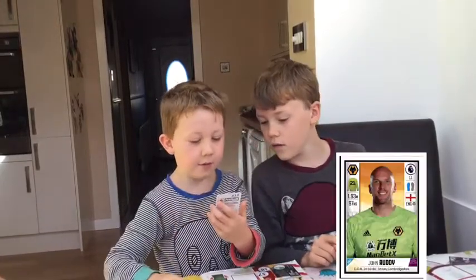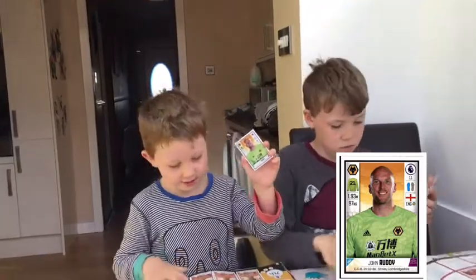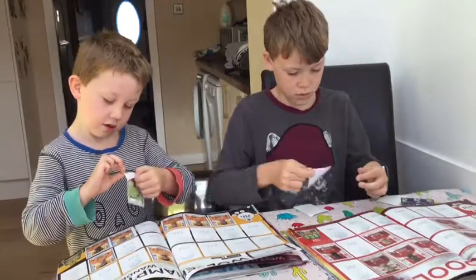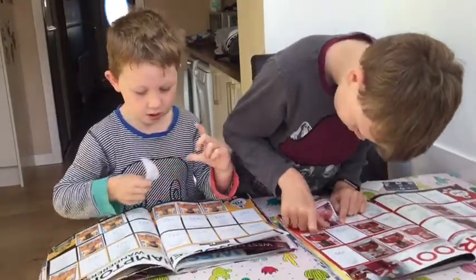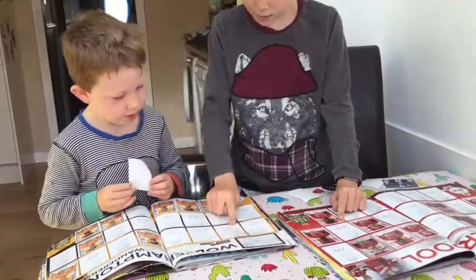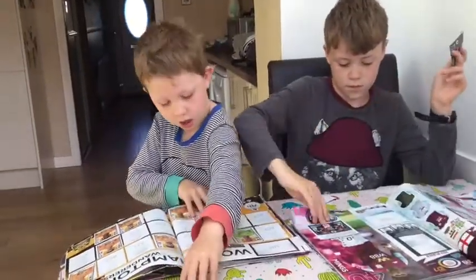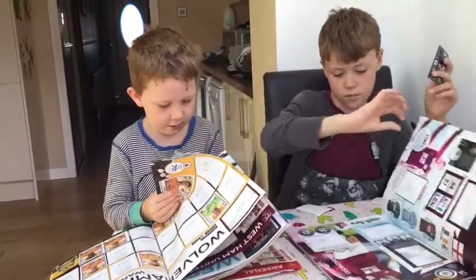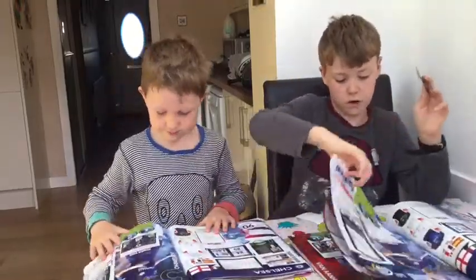And I got the Wolverhampton goalie. Open up. You're not sticking the first card in, you're sticking the second one. Yeah, there, 610. All the way down. Looking out for 252.